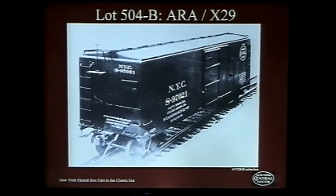But at the same time as Lot 504B, they also built Lot 503B, which I believe was 500 cars. Why it was a larger number, I'm not sure. But those were standard 8'7" USRA all-steel design, built by MDT shops.